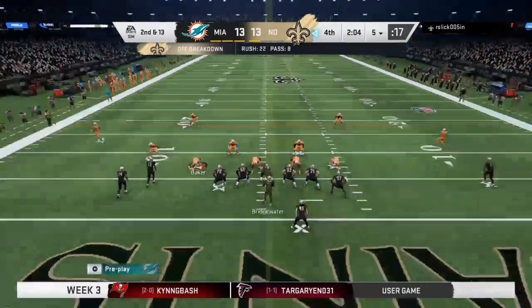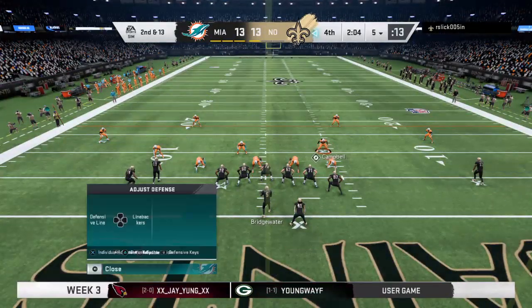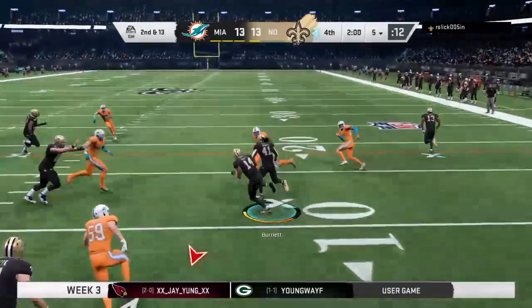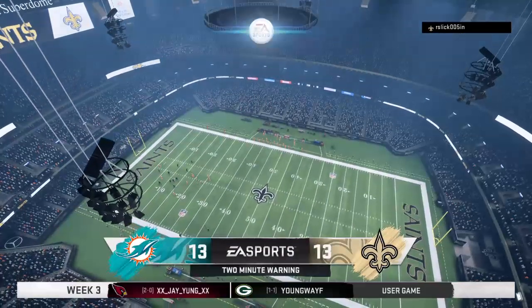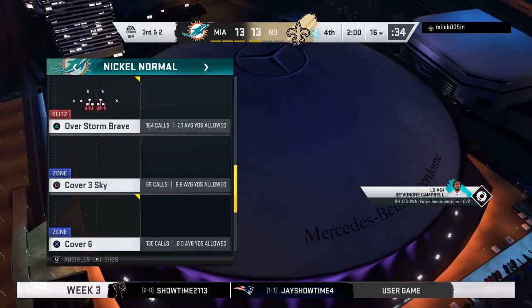So now they have to contend with 2nd and 13 after the first down run goes backwards. And able to get it here to about the 16-yard line. Getting down to the good stuff. All tied with 2 minutes remaining on EA Sports.